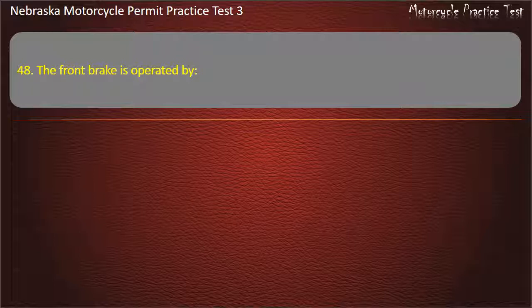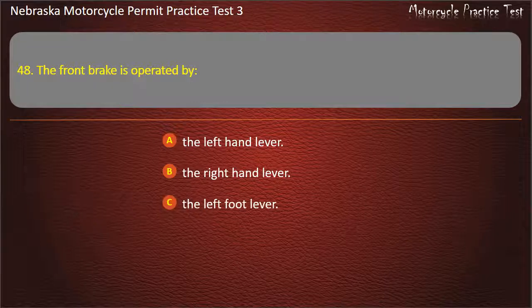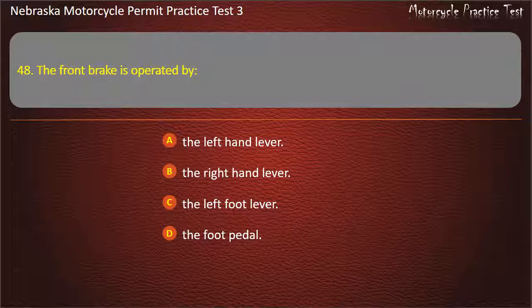Question 48. The front brake is operated by the left-hand lever, the right-hand lever, the left foot lever, the foot pedal. Answer. The right-hand lever.